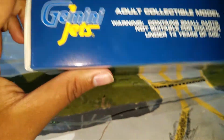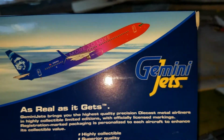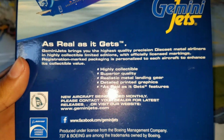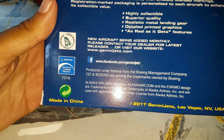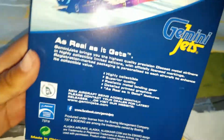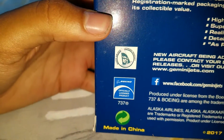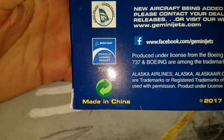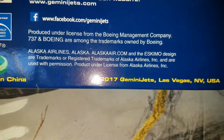And then you got the scan right there. The barcode. Yep. And then you got Gemini Jets logo here. Same on this side as this side. And then in the back, you got the aircraft climbing. Gemini Jets. As real as it gets, you can read all that, guys. Pause right here if you want to read. And you got their Facebook. Official Alaskan Airlines release, licensed product, Boeing official licensed product, made in China, and this is a 2017 release model. Gemini Jets release model.